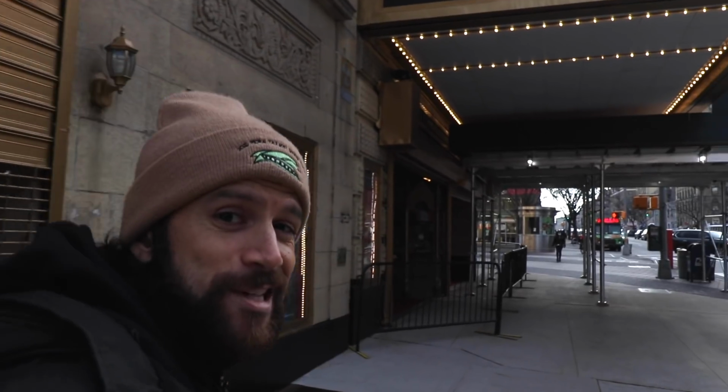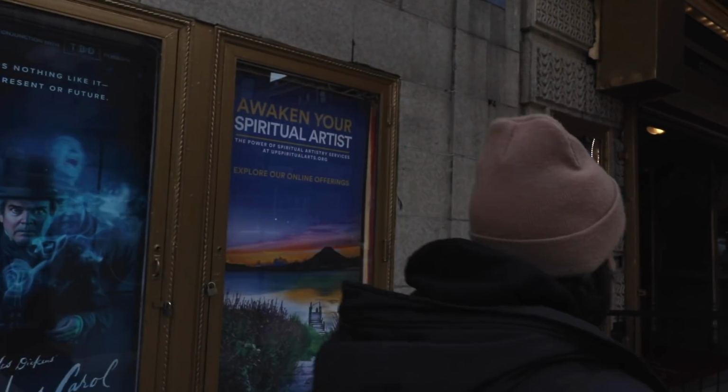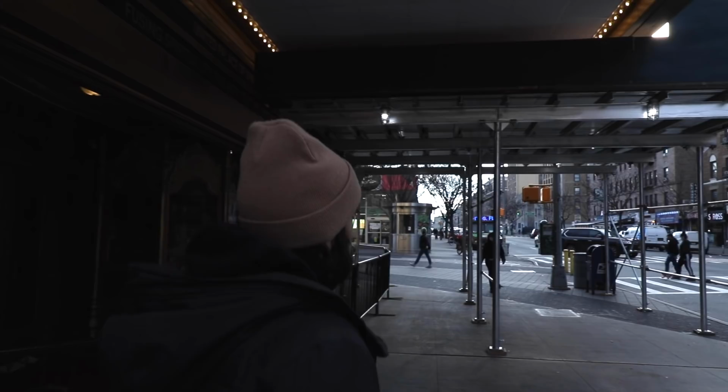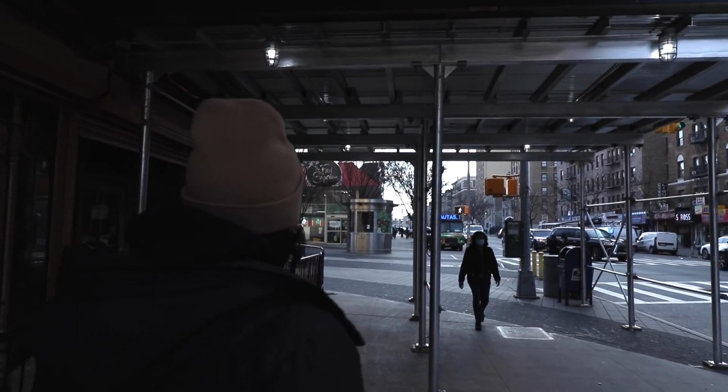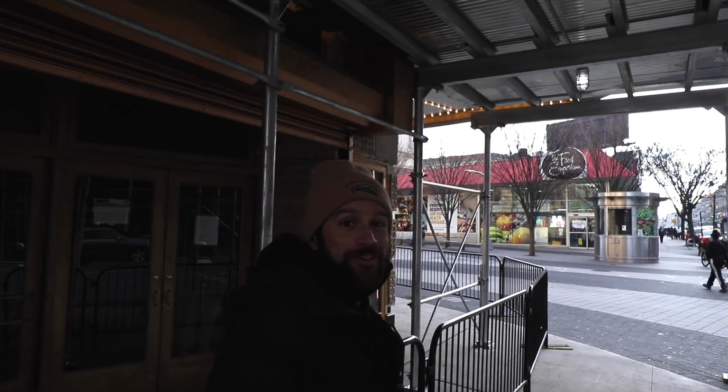I actually came here once on a date. Came here to see Bob Dylan on a date. That's a pretty good date. But yeah, it was pretty cool. In case you don't know, I like Bob Dylan. He's great. In case you're wondering what happened to that date, she is now married to a famous producer in Hollywood. Go figure.